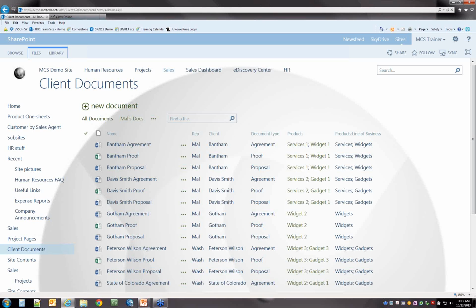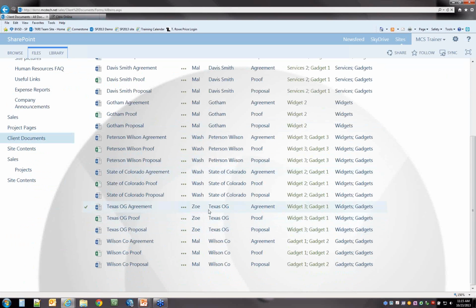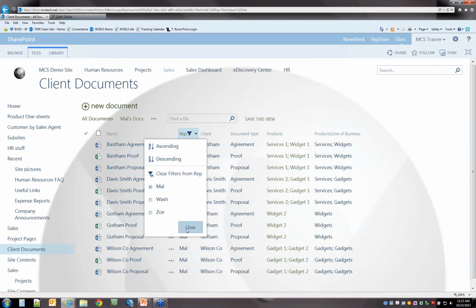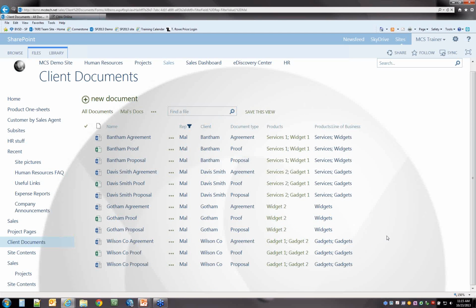So basically, I could have a list of 5,000 documents and still get exactly to the document in just a couple clicks. So for example, if I only want to see documents that are relevant to Mal, I can come over here to the rep, click a drop down and choose Mal. And then close it, and now I only have Mal's documents.